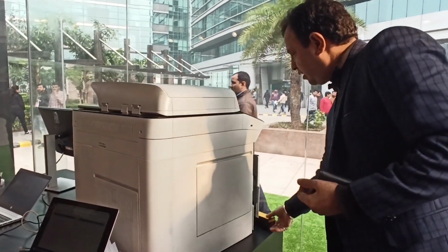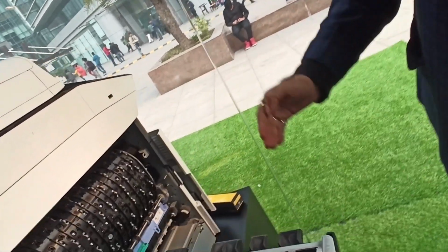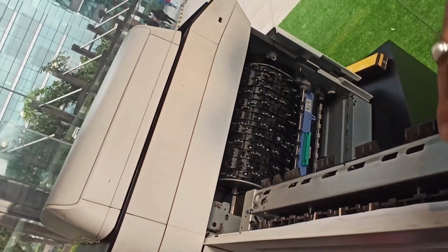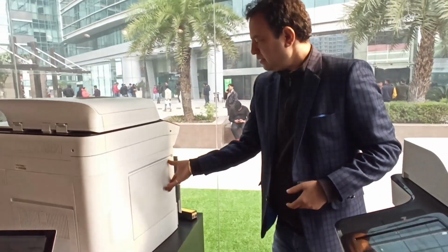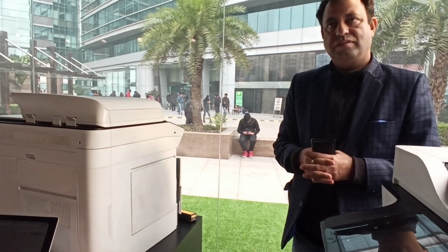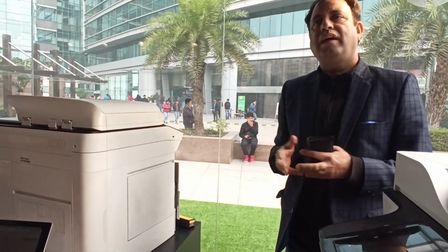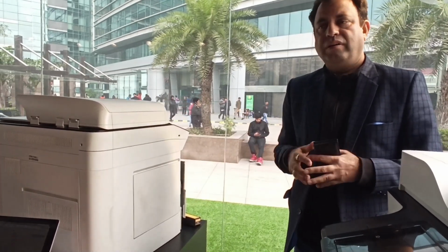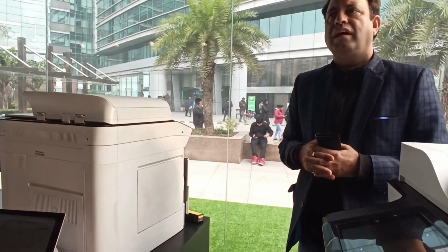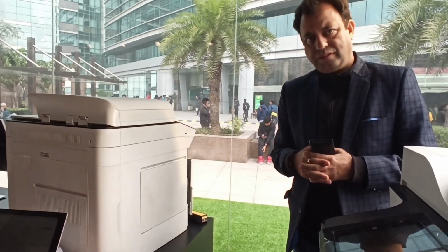This machine is very robust and paper jam free. It does not have a fuser in it. The print comes out like that. So it can print color as well as black, both at a very low cost. The mono will be around 20 paisa per copy, and color will be around 60, 70 to 80 paisa only. It is better for office purposes, and it is the future of the office. Thank you very much.